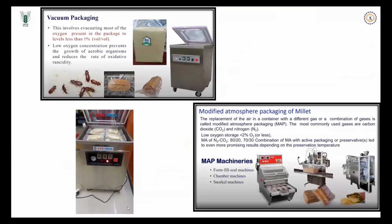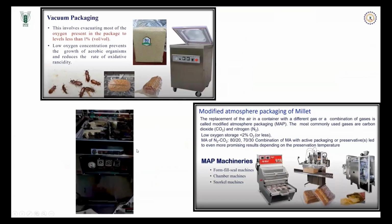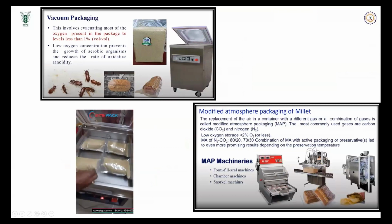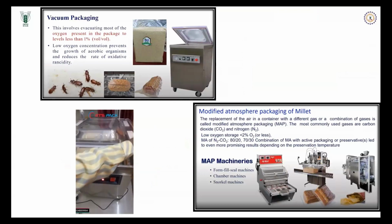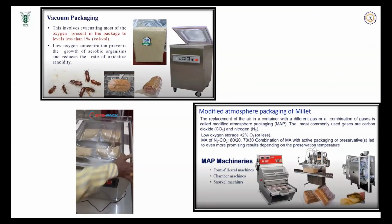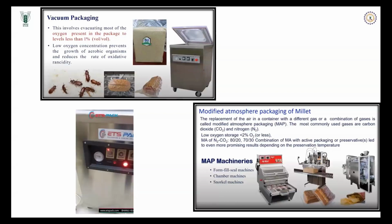Of late, there is a lot of talk about the concept called vacuum packaging, because it removes the air from the packaging media. Again, we have equipment here called vacuum packing equipment. If you need the addresses of these manufacturers, please contact the organizers, or you can put a message to me. I will link you to the manufacturer.